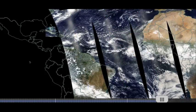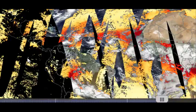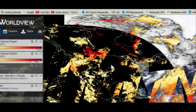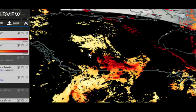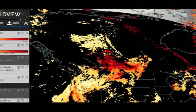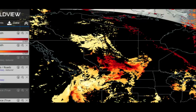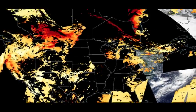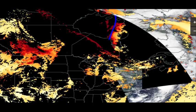Let's try taking a look at the optical depth. And we've got some dust out there in the Atlantic, and some passing through the Bahamas, Cuba, and Dominica. And then we see the wildfires. Looks like a lot of the smoke plume is now in Alberta and Saskatchewan, so that might be somewhat out of the picture for the eclipse. We don't have much coverage of British Columbia, so we're probably going to have to wait until tomorrow to check on that. A lot of the smoke has also moved eastward into the Hudson Bay area. Look at that right there.